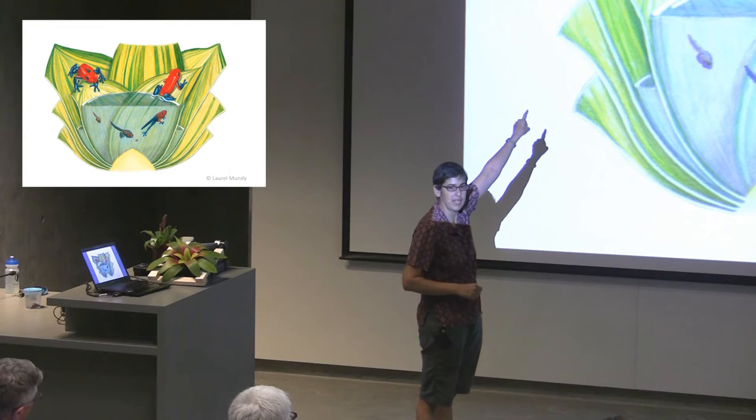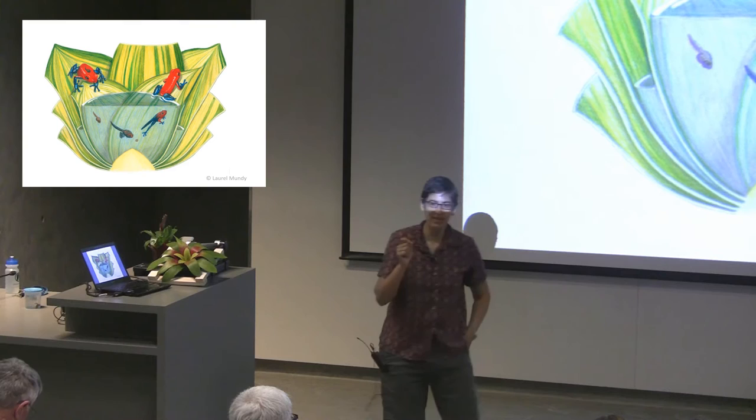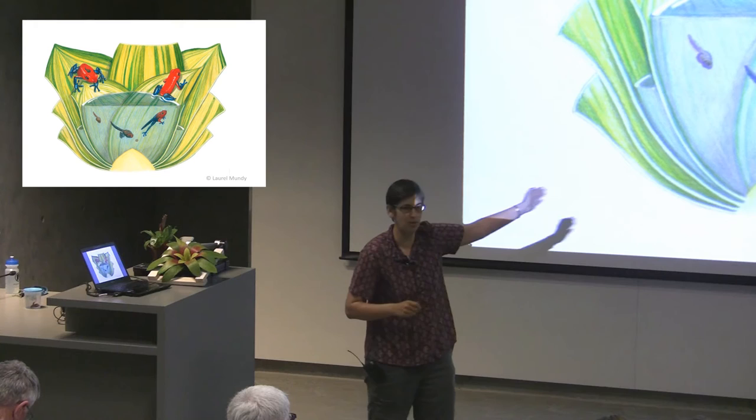Mothers bring tadpoles to bromeliads on their back. They put a tadpole in the bromeliad. The tadpole develops there. The mother comes to visit it about every 4 days, and she drops off a little present for it every time. It's a sterile, nutritive egg, just for nutrition. So she feeds it these sterile eggs every 4 days and throughout its larval phase until it develops, and it can pop out.